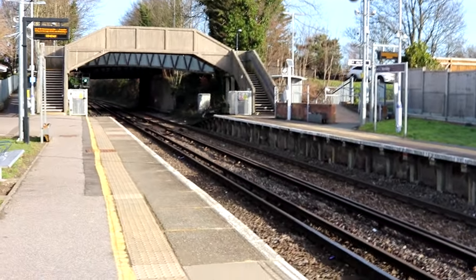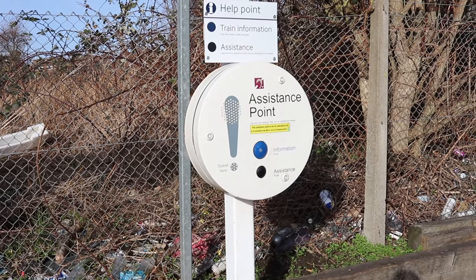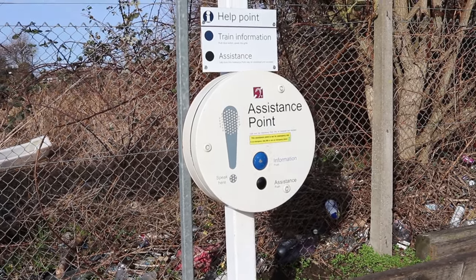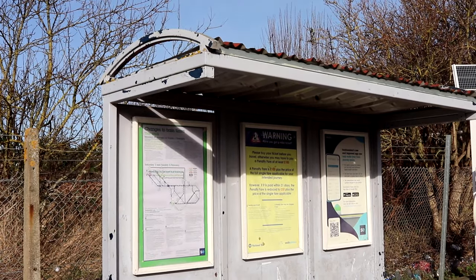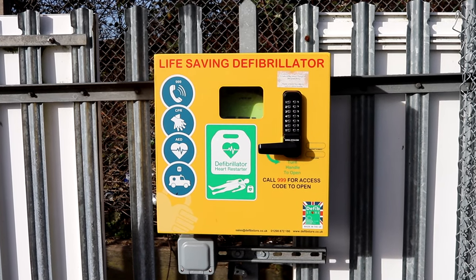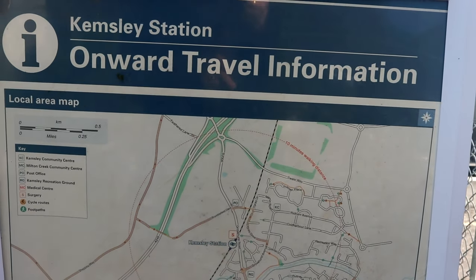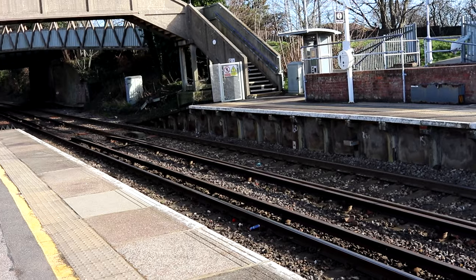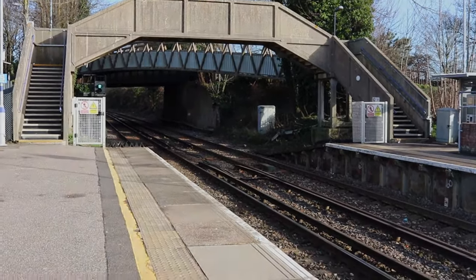There's the usual electronic ticketing machine and help points, as this station is not manned. There are a few rudimentary shelters. There's not really too much to say about this, apart from it does its purpose, it serves the community. And that's really what this rail line is all about, serving the community up to Sheppey. So let's hop on a train and transport ourselves to Swale.